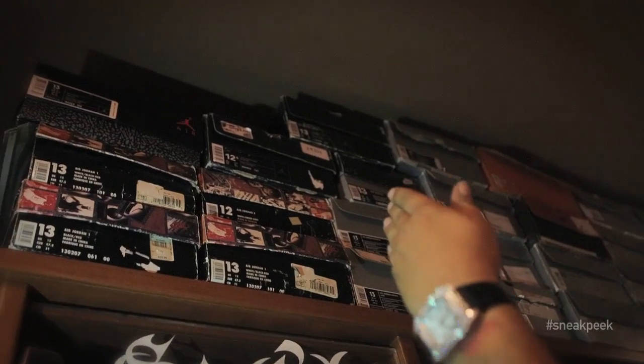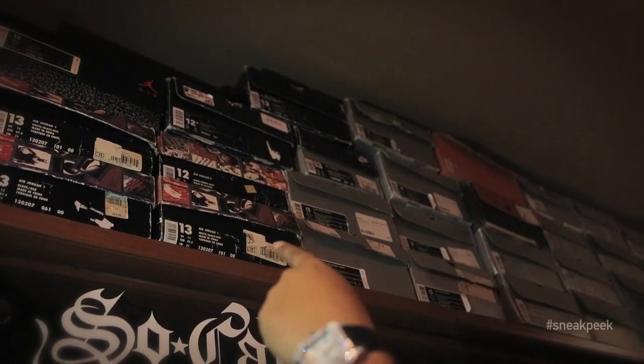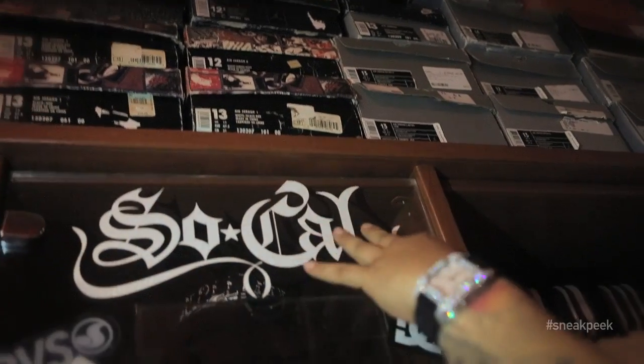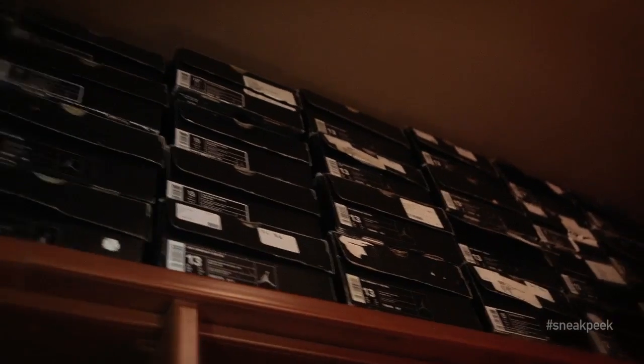Right above it is a Jordan 1 in a replacement box from 1985, wearable, size 12. Jordan 1 again, right here, you're gonna see the white, black, and red. I have 2 of them. So it is very important for me to have those 2 shoes. Of the face boxes, I hate to say it, and everyone's gonna be mad at me, Cool Gray 4.